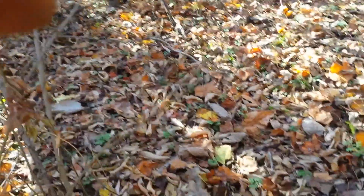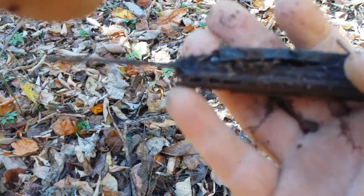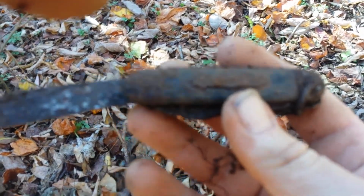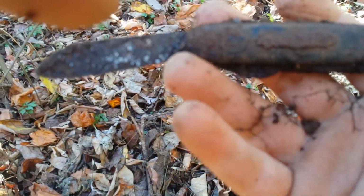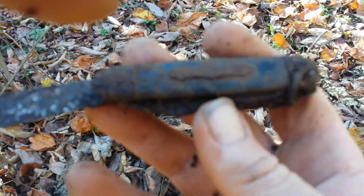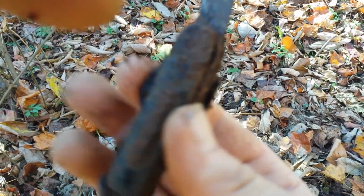Hey everyone, I'm back. I was going along and hit a signal here, and out pops an old pocket knife. It's not that old, but it's a knife. Cool. Cool find. I'll take it home with me.